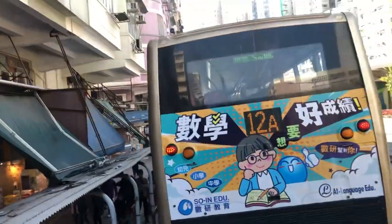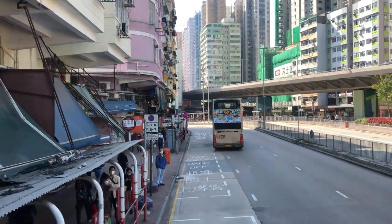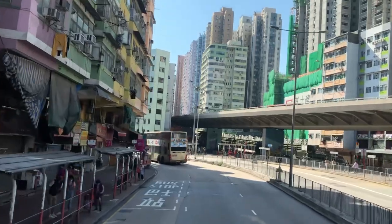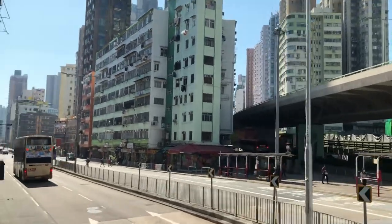They've changed Route 5D. Originally, 5D didn't take the express for Kai Tak. They took Kowloon City as well, but now they have switched it and changed into express, which is alright. 5D is not really that useful of a route.